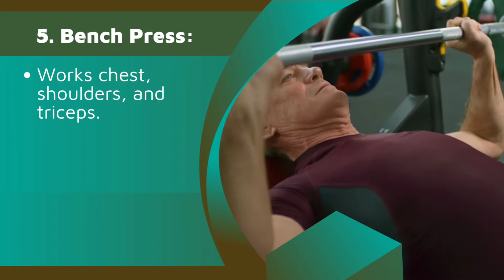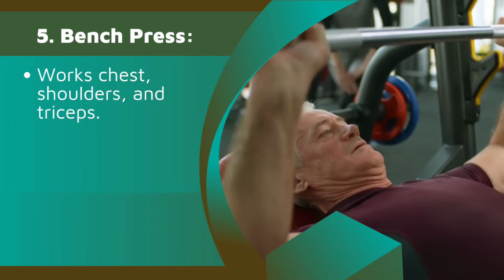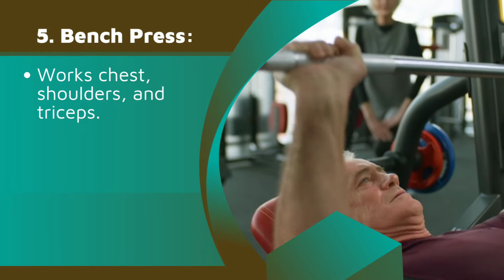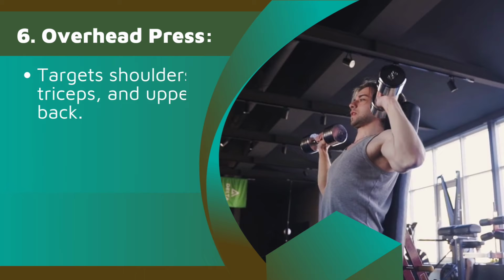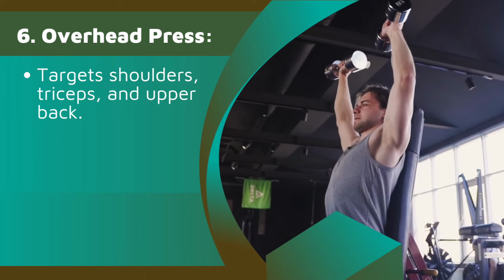5. Bench press. Works chest, shoulders, and triceps. 6. Overhead press. Targets shoulders, triceps, and upper back.